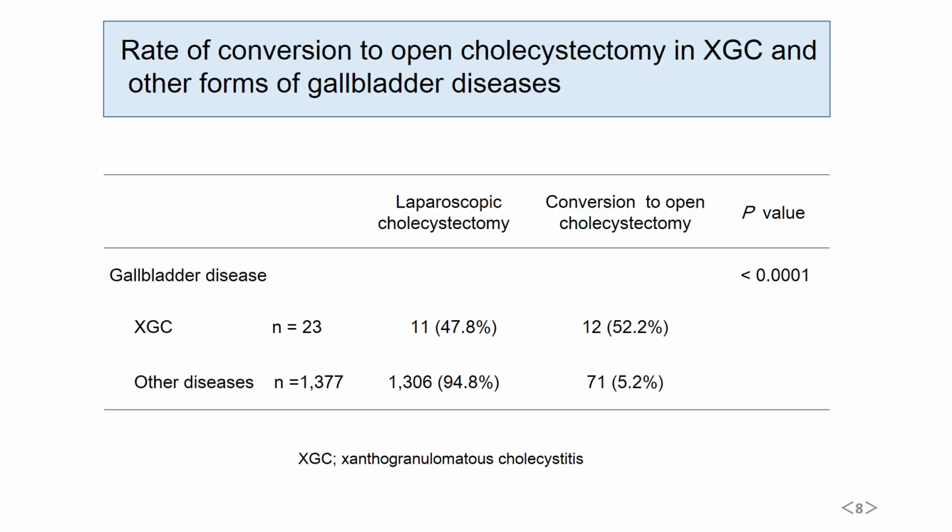This table shows the rate of conversion to open cholecystectomy in XGC and other forms of gallbladder diseases. The rate of conversion to open cholecystectomy in XGC was 52.2%, but the rate of conversion in other gallbladder diseases was 5.2%. XGC had a significantly high conversion rate.